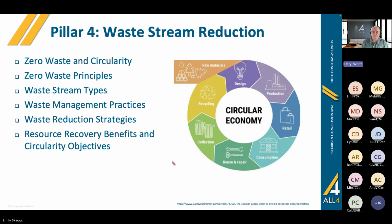It also talks about identifying waste stream types so that you can better segregate those, better manage those, and improve your circularity and recyclability of your products. It talks a little bit about general waste management practices and waste reduction strategies, and what benefits you can really see by implementing these strategies in your operations. As we go forward, there will always be concern about what are the benefits, and I think waste reduction really has some good opportunity and can show some real benefit to manufacturing operations.